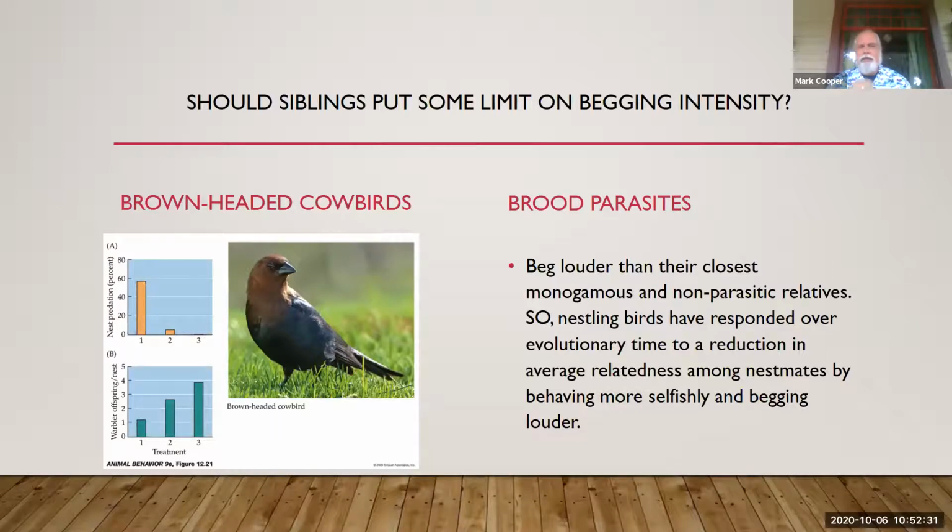What we have found is brood parasites, like a cowbird here, or the cuckoos, when they go into a nest, they'll lay their eggs inside there. Typically, nestling birds have responded over evolutionary time to a reduction in average relatedness among nestmates. They really are selfish and beg louder, but they do it with the nestmates that they are related to. It turns out the cowbirds have figured out that you have to be more aggressive, and they tend to be larger, so they tend to win out, and that is definitely what you want.